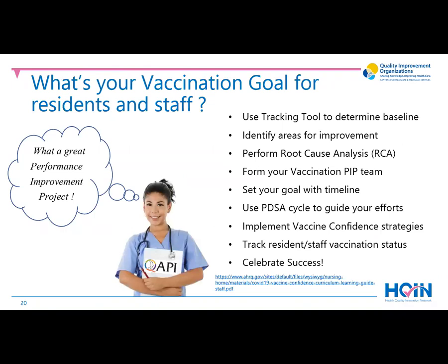So what vaccine rate goals have you all set for your residents? What about your staff? Now that the major vaccine clinics are over, have you modified your vaccine acceptance strategies if you weren't exactly hitting the targets you desired? Using the vaccine tracking tool we showed enables you to utilize a data-driven method to improve your vaccine rates. As part of your QAPI program, you could even consider making this a performance improvement project or a PIP.